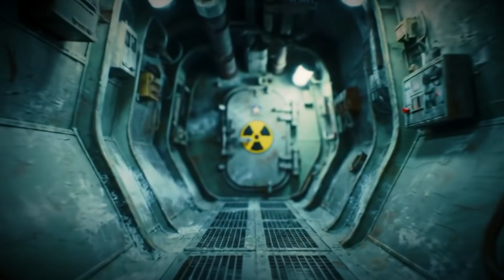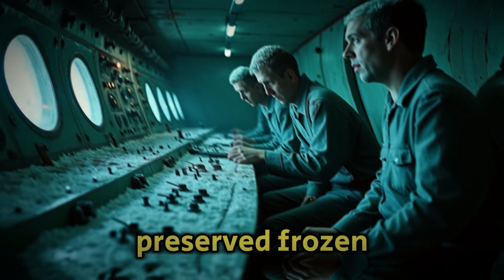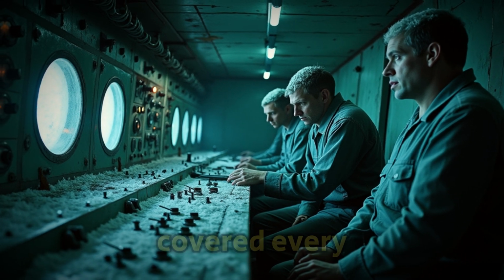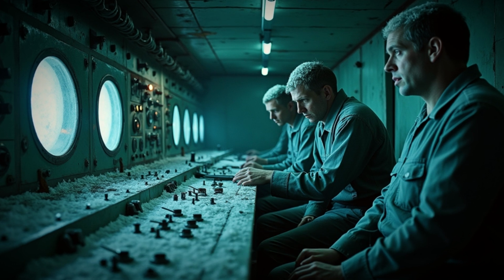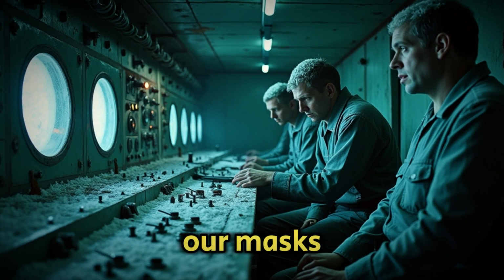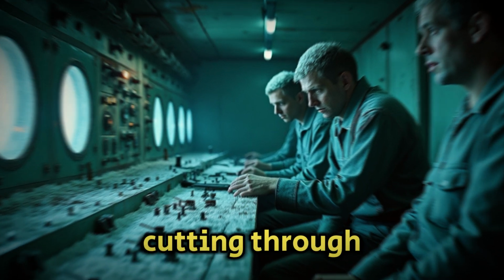The interior was perfectly preserved, not just preserved, frozen. Ice crystals covered every surface, despite the subtropical climate outside. Our breath fogged in our masks as we moved through the narrow corridors, flashlight beams cutting through the darkness.